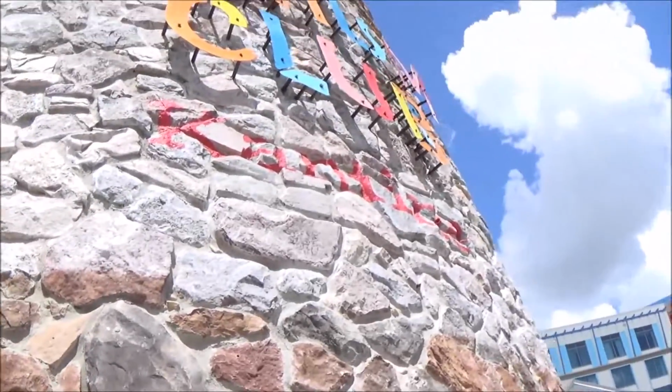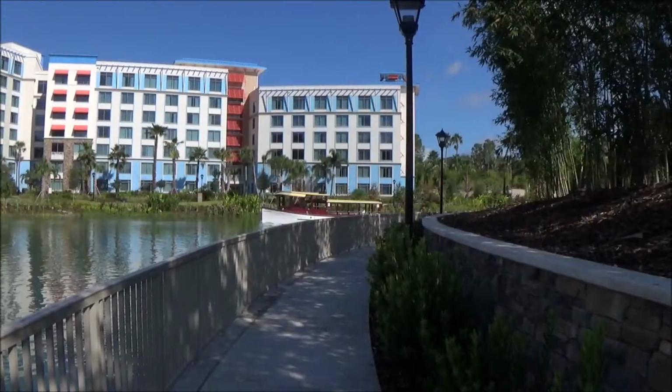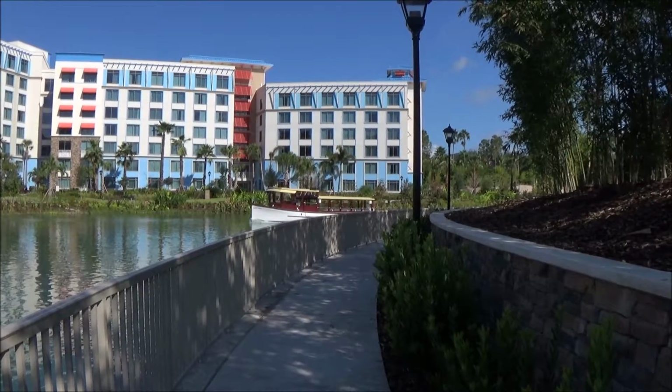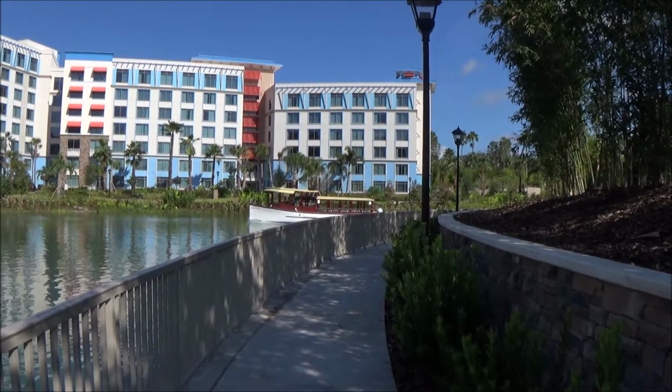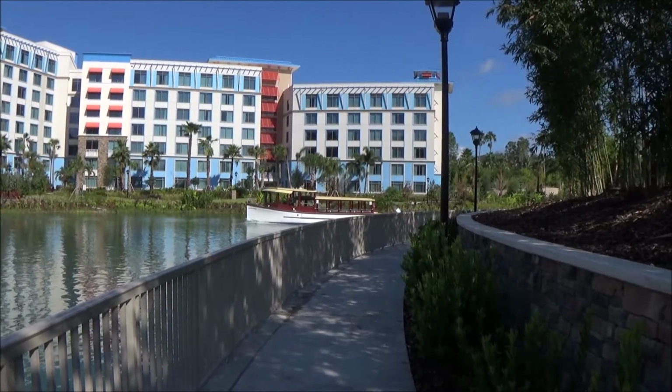They have a children's water play area with pop-up jets and private cabanas that you can reserve by calling an extension at the hotel. This here, I just wanted to give you a little bit of a view. This is where one of the boats is coming in. That's actually a walking path right there that is set up.